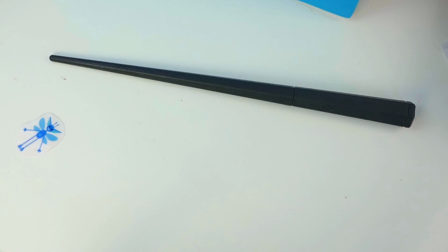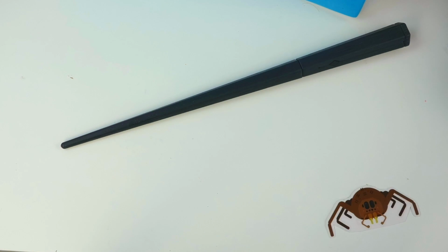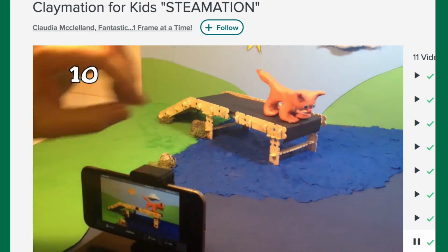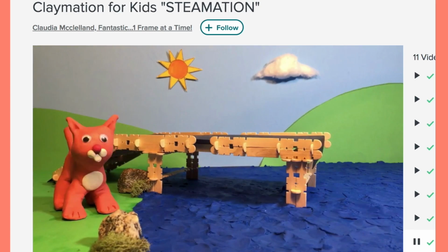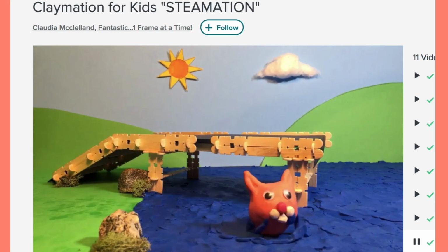If you noticed at the beginning of the video, I did something a little different, which is a stop-go animation of the wand turning a little creature into a spider. The tutorial I followed is by Claudia McLelland, and she showed us how to make a steamation, which is supposed to be for kids, but I found it really useful and very helpful to make things easier for me. I mean, we are reviewing kids' products, right? So through her animation of this cute little cat creature jumping into the water, I learned exactly how to make my own stop-go. There's still quite a bit that I can learn from, but you know, it's not bad for a first time. What do you think?